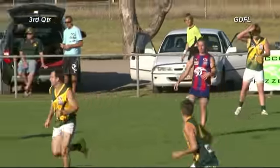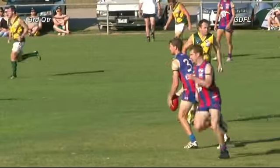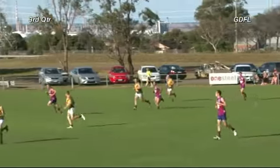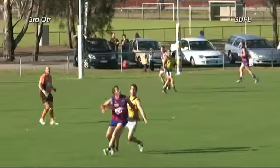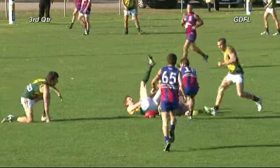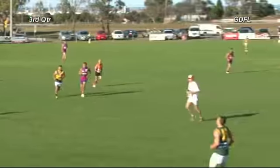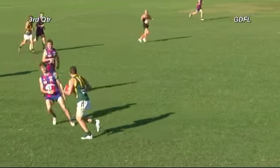Fletcher takes the mark on the left foot now, and that's a lovely position kick. McNamara has come up the ground into the forward half. He chips to the lead there of Tarr, doesn't quite reach him. Tarr can't get to the footy, now tries to use his strength and should be holding the ball surely. Would have to be. And the umpire has agreed. Werribee Central's got the loose player on centre wing.